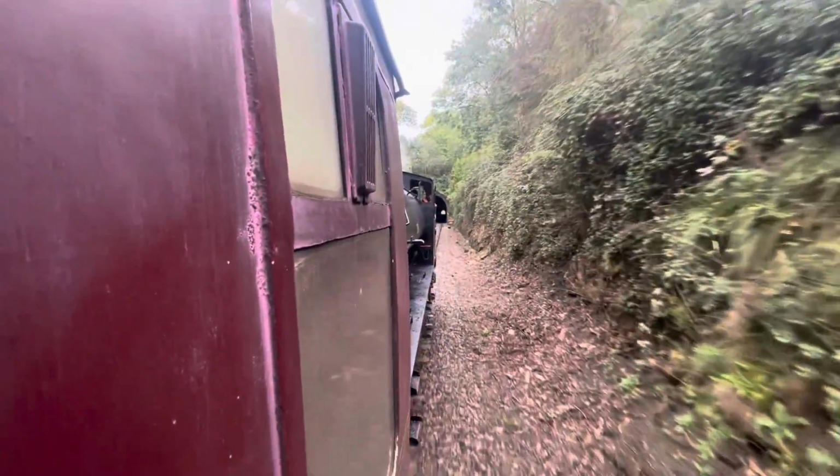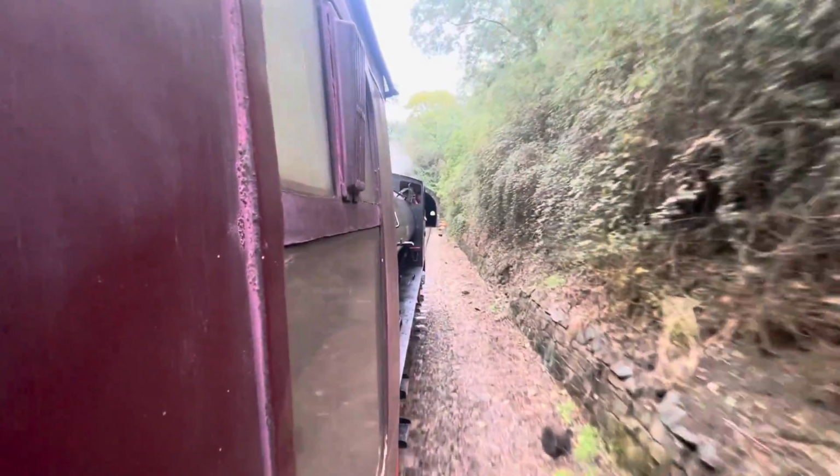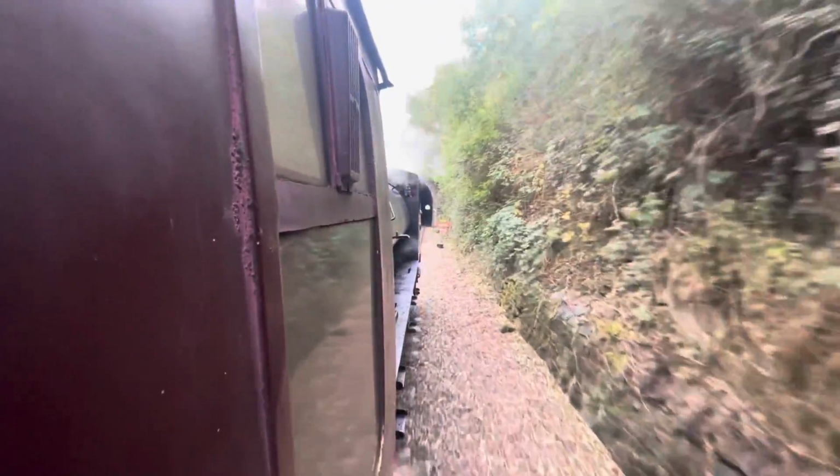Might have to tuck in for the tunnel. Looks kind of close to where the coach is. You get a whistle? Let's tuck back for a minute. Limited clearance on this one. Luckily we have lights. Go check it out from the other side.